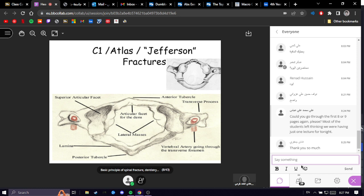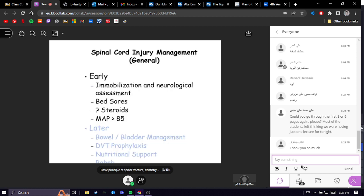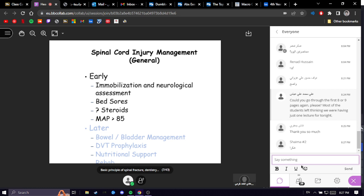Those are the most important things you guys have to know. And then we talked in general about fractures, when we call them stable, what we look at when we call them unstable, and we talked about the importance of the HS score. Any questions?